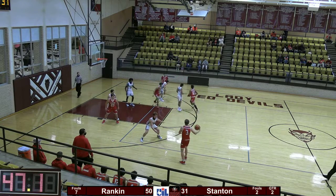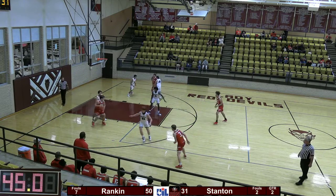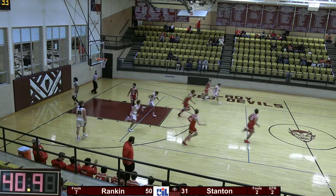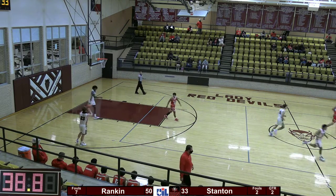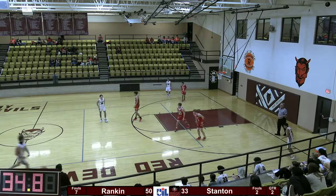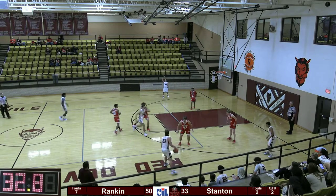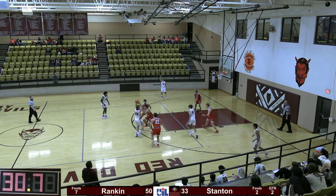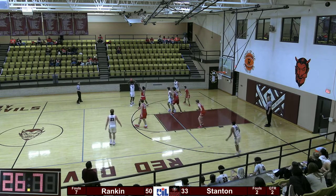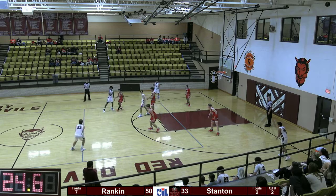Right under a minute, 48 seconds left in this contest. Number 23 with the ball, challenging. Number 32, Noah, gets 2 points. And here we go, under 40 seconds. Deshaun Goodley dishes it out to number 23, Braxton Kirkland. Kirkland has the ball. Is going to go underneath to Noah. Noah's going to kick it out to Goodley. Goodley, top of the key.